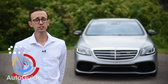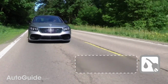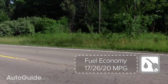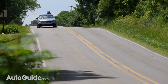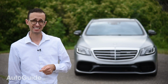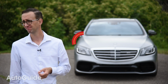But here's a shocker, despite the supercar performance, you needn't pay any gas guzzler tax because, at least according to Uncle Sam, this car stickers at 17 miles per gallon city, 26 highway, and 20 mpg combined, and you can thank things like engine stop-start, cylinder deactivation, and of course an advanced 9-speed automatic transmission for those relatively impressive figures, though in real-world usage, well, you should expect a lot less than that. Probably like 12. I've been getting about 12 mpg myself.